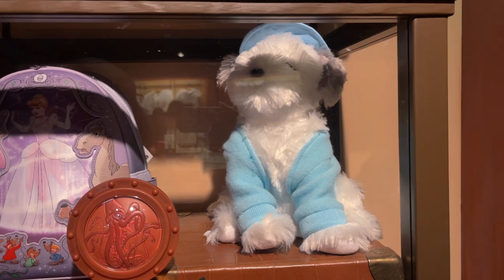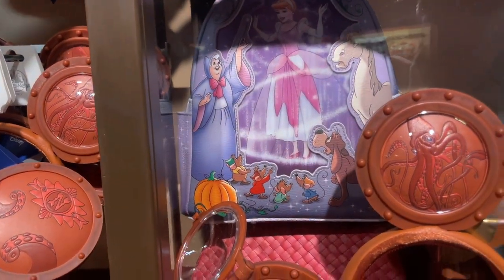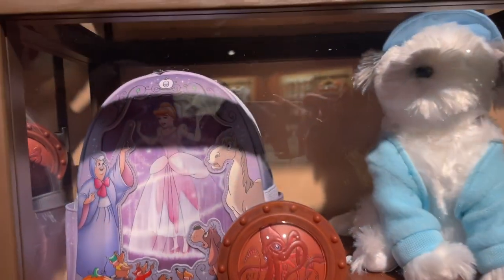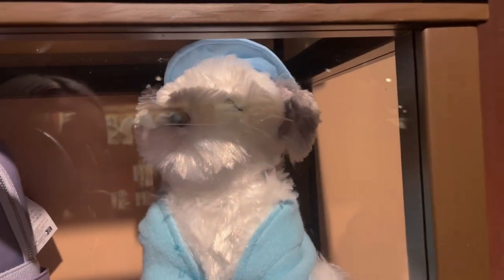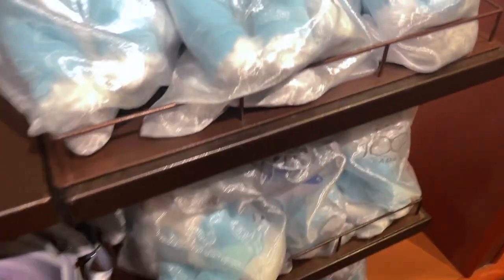Look. I was looking at this dog and I'm like, what dog is this? Like, it's not the dog from Cinderella because he's brown. And then I opened the little tag. It's literally the Shaggy dog. And I thought it was, but I was like, there's no way. Look at him. He's part of the 100 Decades collection.